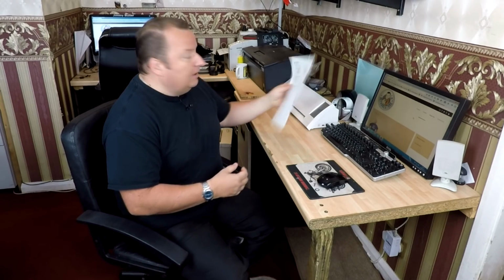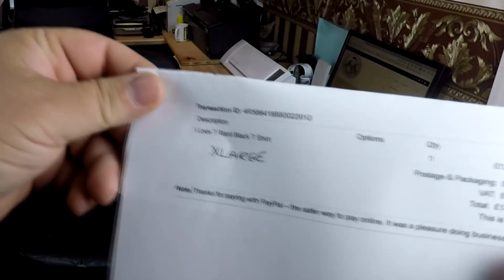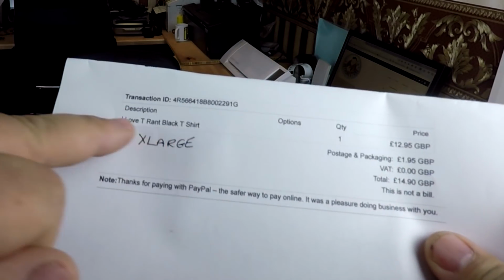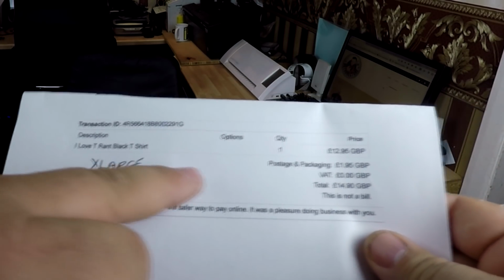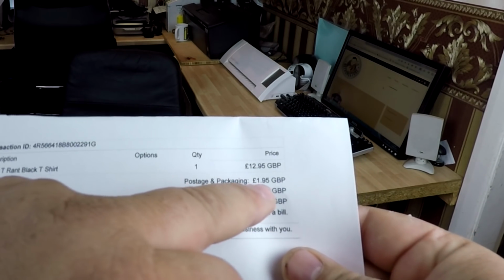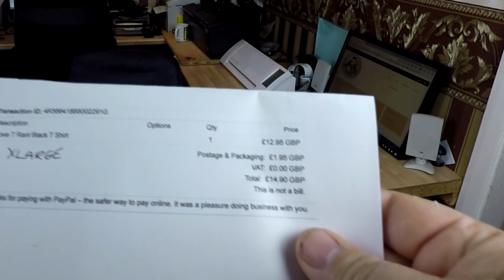And then we'll go to our PayPal account and we'll print out our PayPal receipt, for example, to find out the name and address where the person is and what they've actually ordered. And I'll just show you this. I'll cover the person's name up because you don't really need to see that. So this is a typical PayPal receipt, and as you can see, the description is an I Love to Rant black t-shirt. They want it in an extra large, and we've charged £12.95 plus £1.95 shipping. As you can see, total price there is £14.90.